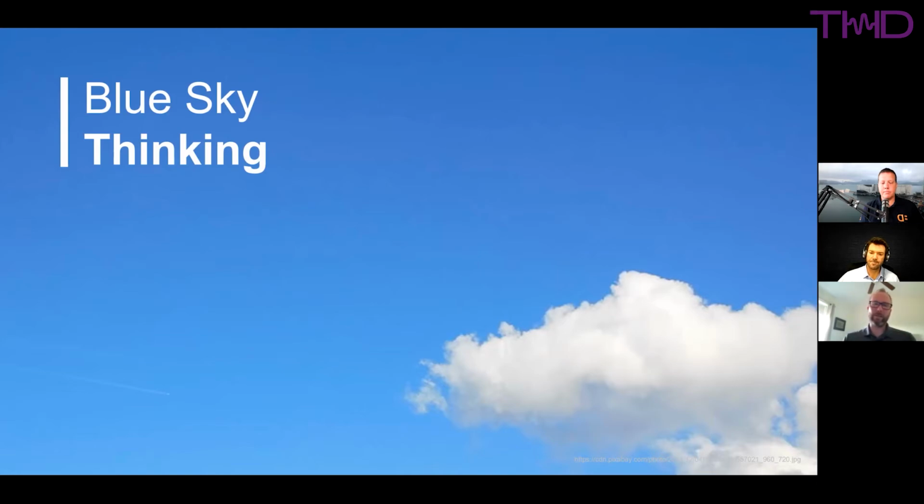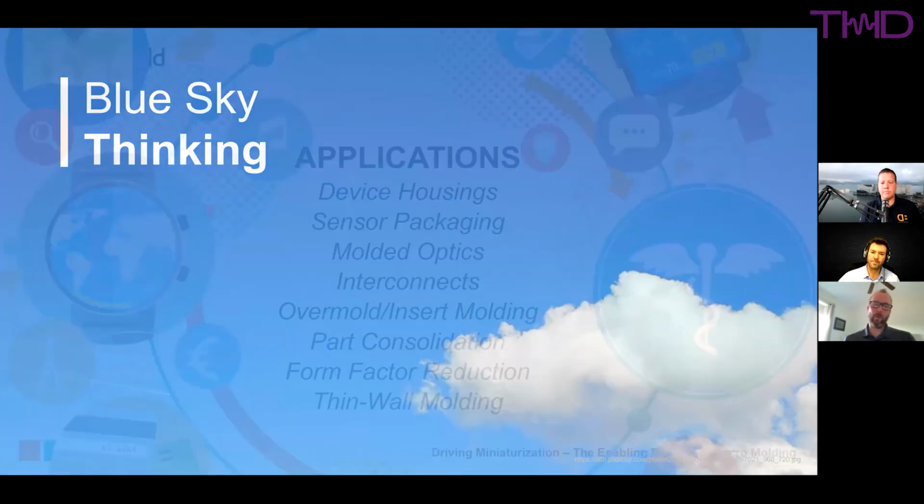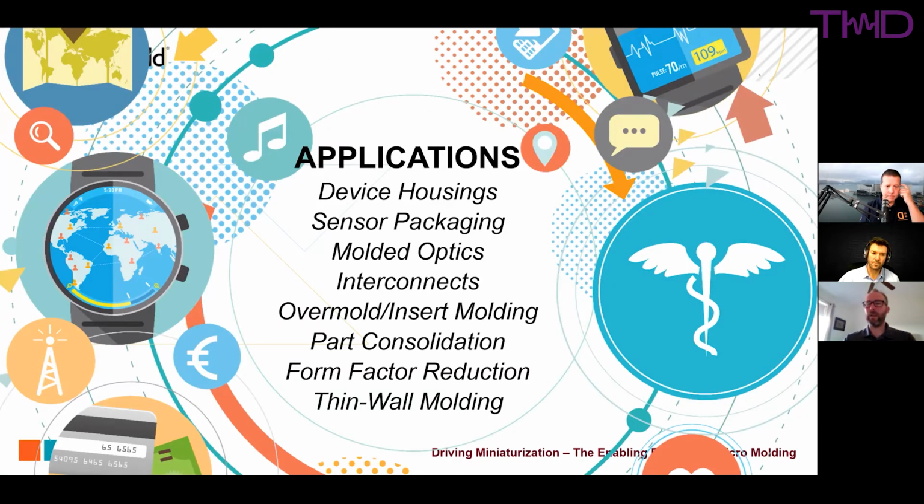And again, something like Accumold or the micromolder can be the key to enabling some of those next generation products. And so we see a wide variety of applications, almost all of them electronics. The growth in wearables and hearables and consumer electronics is fast paced because of the consumer demand and the functionality that people are looking for.